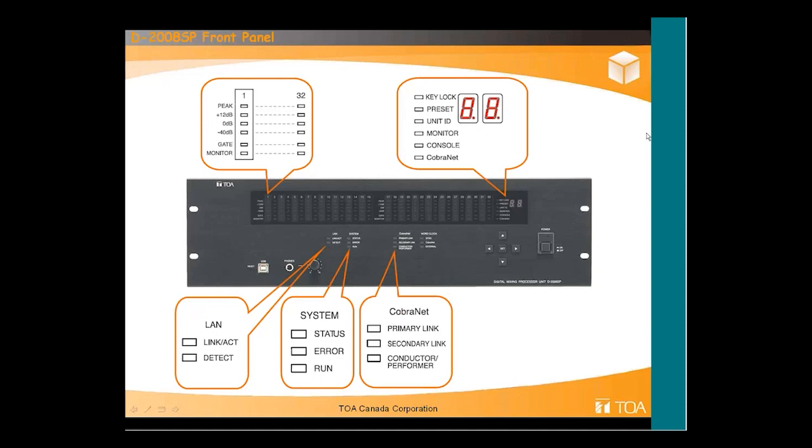We also have some CobraNet activity LEDs that will indicate if our primary or secondary links are active, and whether the unit is acting as a conductor or a performer.